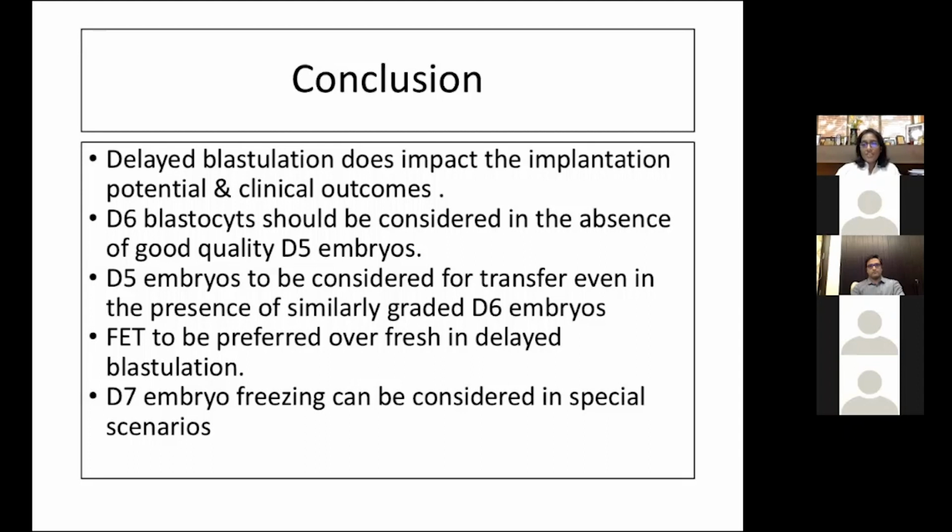In cases of delayed blastulation, a frozen embryo transfer should give better outcome as compared to a fresh transfer. So it's always better to freeze these embryos and then do a frozen transfer. Day 7 embryos is something that we need to consider in special scenarios, as we have discussed earlier.